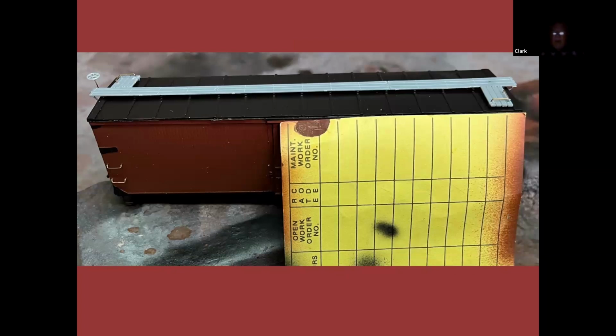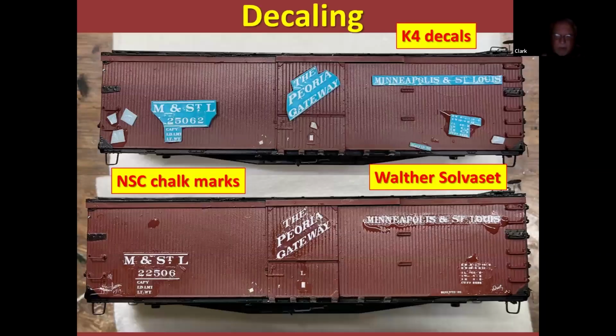And then before, someone had talked about decals, wanted to know how to decal a car. So I took these two photos here of the way I do it, the way I've done it for 40 years. Basically I'll cut out the lettering from the sheet, and then I'll stab it with my knife, dip it in the water until the paper is soaked, and then lay it on the car.